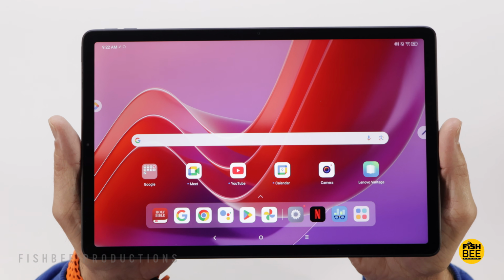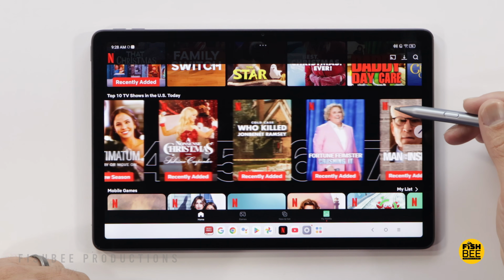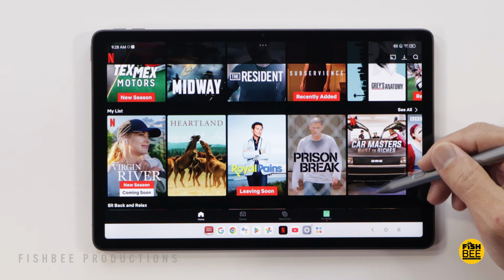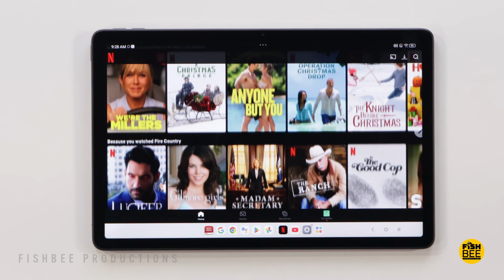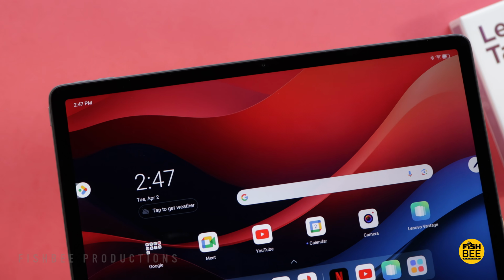It's got an 11-inch display with 1200 by 1920 resolution, up to 90 Hz refresh rate, and the overall screen quality between this and the Galaxy Tab A9 Plus are actually pretty similar, maybe slightly better on this tablet. It's got good contrast, seems bright enough for indoor use, and it's good for streaming movies and TV shows. Probably better screen quality on this than you would think for a budget tablet.